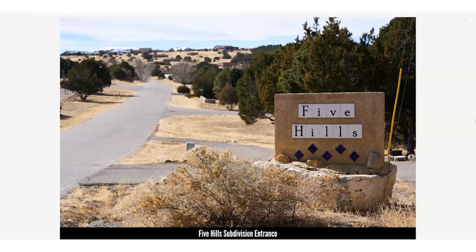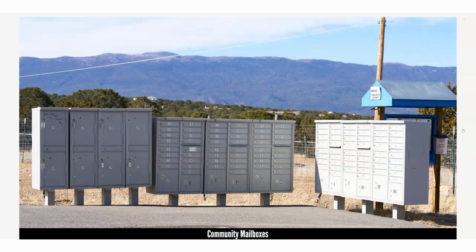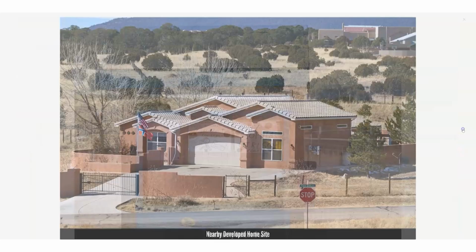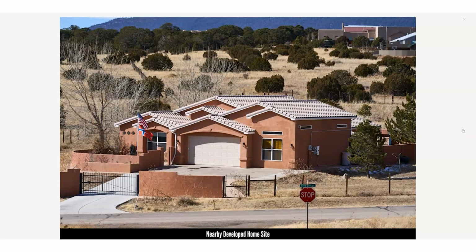And if you go to the photo gallery on our listing page, you will be able to see, amongst other things, the entrance right here to the Five Hills community. Of course, photos like this give you an excellent sense of exactly how well maintained a region this is, of how exclusive, a little bit upscale, this area is. You've got the community mailboxes, you've got the community bulletin board, and additionally, you've got a lot of really nice custom-built homes out here.